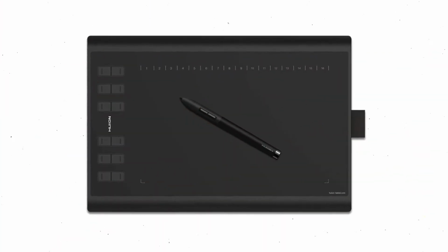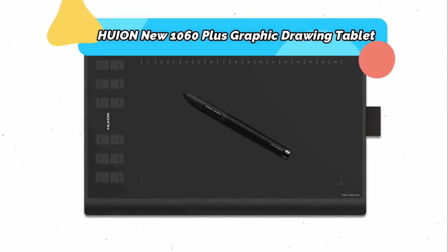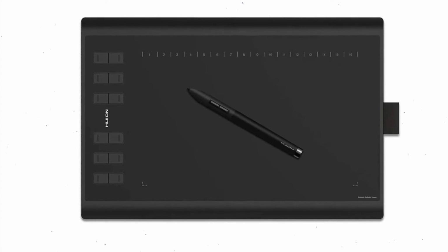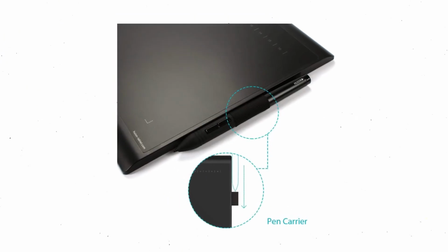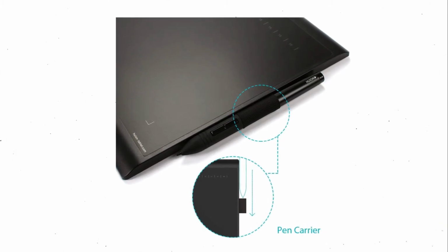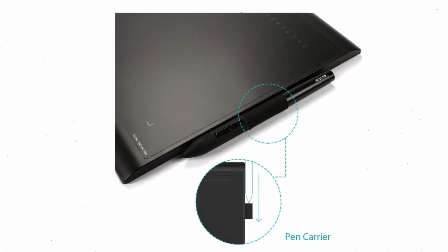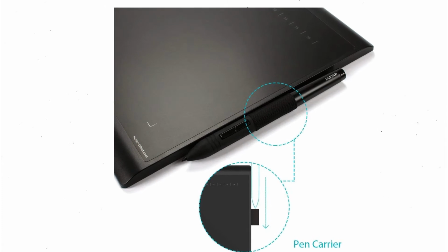The new 1060 Plus graphic design tablet with Pen Persio and 12 Express Keys. With 8192 levels of pen pressure sensitivity, you can enjoy accurate and sharp lines. It has 12 physical express keys on the left and 16 soft keys at the top of the drawing ground, and it offers you an unbelievable software experience and increases your work efficiency.